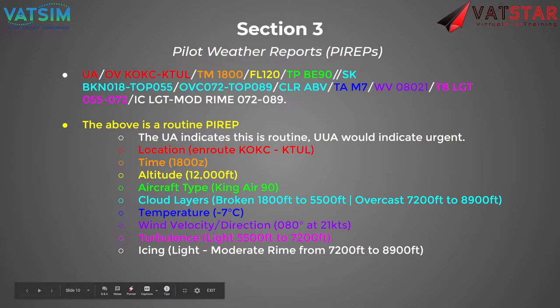Would you mind, for the PIREPs, maybe do like a sample script of how I would say I wanted to give a PIREP? Sure. Yeah, I think I can do that. So typically what we'll do is, you know what, let me find something good I can even send you. But typically you'll follow the same format. So let me think of one.